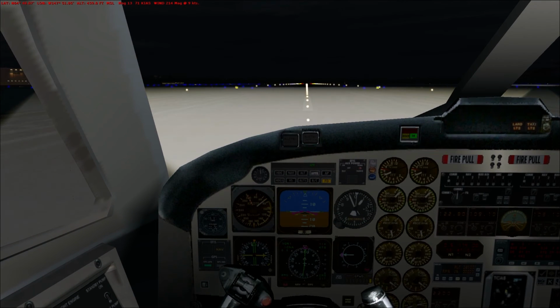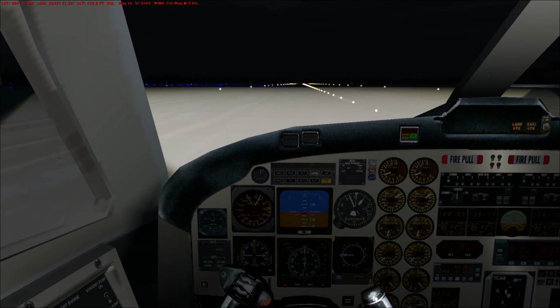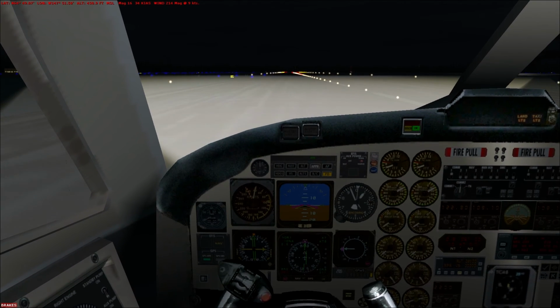If I came in over the fence at about 115 knots instead of like 135, I think that touchdown would have been a little more proper.